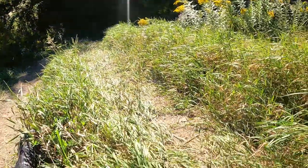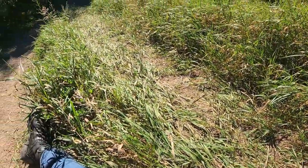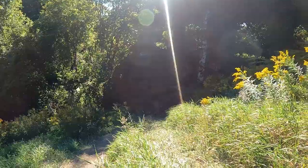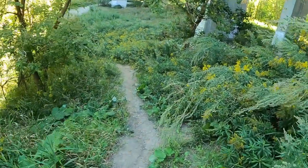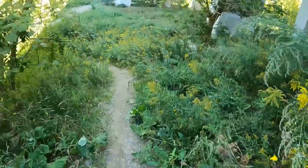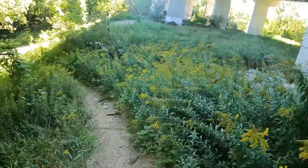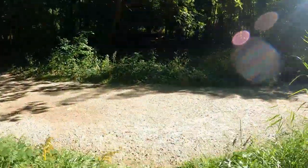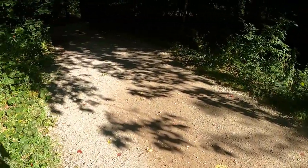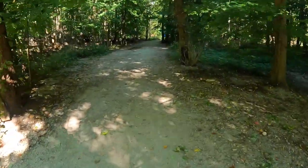Okay, I fell. Injured myself. That is just part of it. Oh yeah, that doesn't look good. And I have good hiking boots on too. So that's my second fall on one of these excursions. All right, so we're back out on the path. And now I'm heading back in the direction that we came.